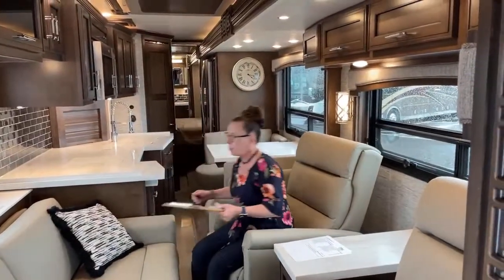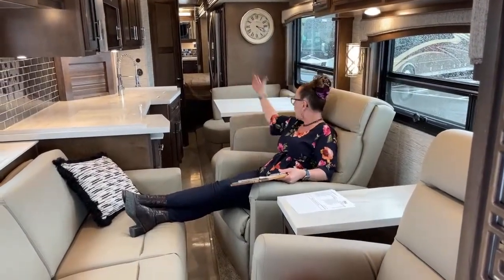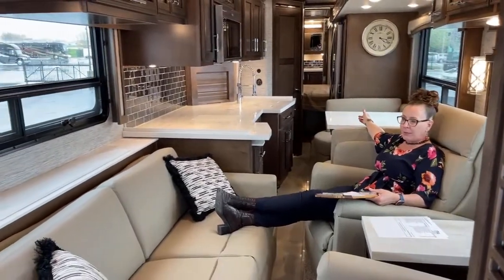But then plenty of room. And like I said earlier, you might not put your recliner out, but man, you have plenty of room to watch a movie, play board games. You can really just keep on living in this RV.